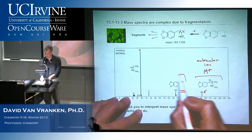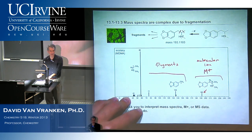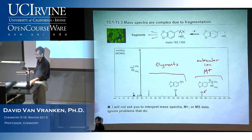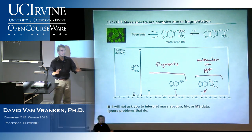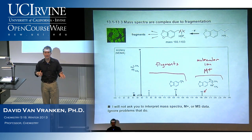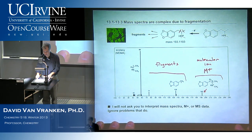All this stuff over here, this debris, those are your fragments. And they all have a positive charge, otherwise they wouldn't have moved in the magnetic field. The fragmentation process gives plenty of neutral fragments as well, but you can't see those by mass spectrometry. So this fragmentation is both powerful because you can deduce chemical structure from that, but it's also very complex. It takes years of practicing to learn how to look at these fragmentation patterns and really make guesses as to what the original structure was.